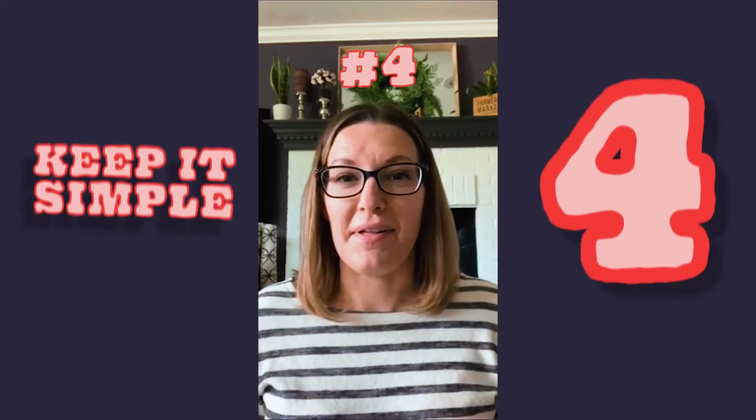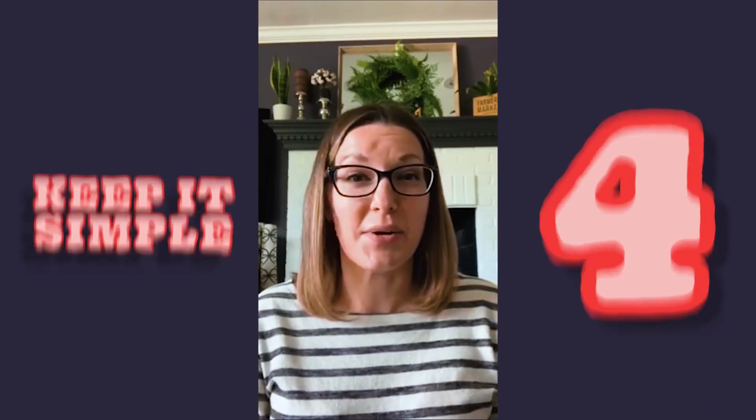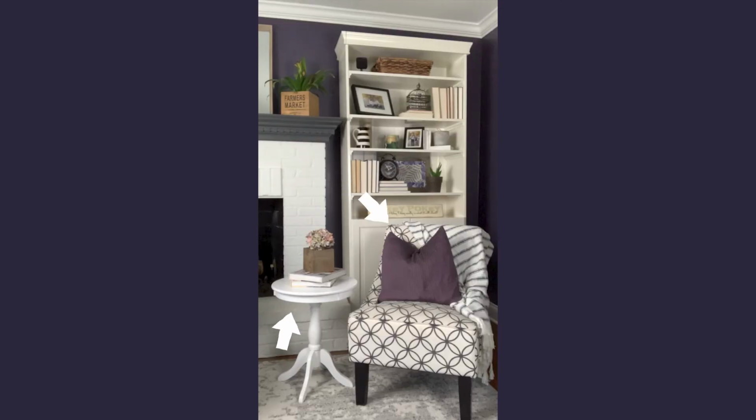Keep it simple. Let's say you really enjoy reading and you just want a quiet spot to cozy up and read. Give yourself a corner with a chair, a table, a book, and a blanket, and it is the perfect spot for you to have a little bit of serenity within your home.